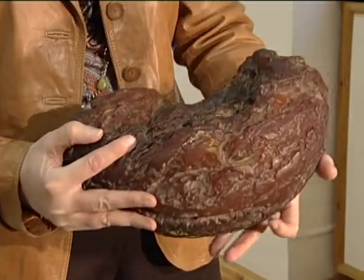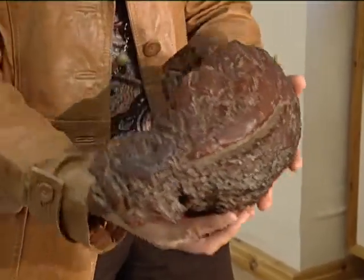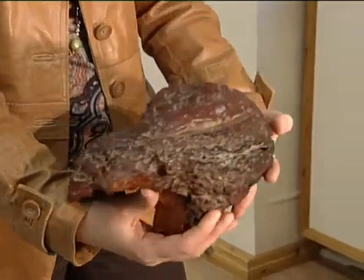Each piece is unique. Right here, you can see this special pattern. It looks like resin was flowing down a tree, and eventually it assumed this unusual shape.